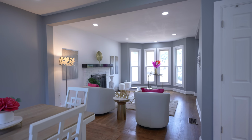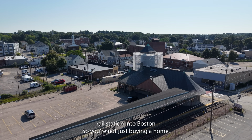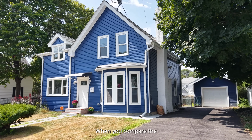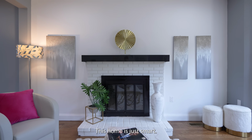And the location? It can't be beat. Just a 2-minute drive or a 9-minute walk to the commuter rail station into Boston. So you're not just buying a home, you're buying time back in your day and your life. When you compare the updates, the location, and the move-in ready convenience, this home is just smart.